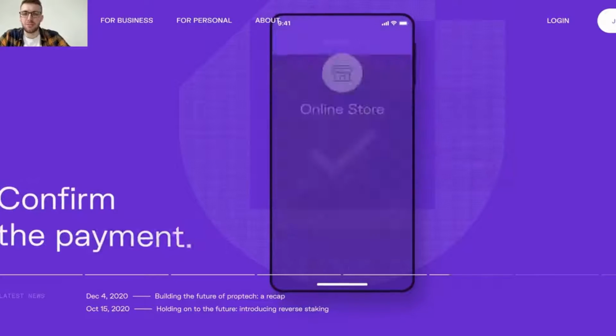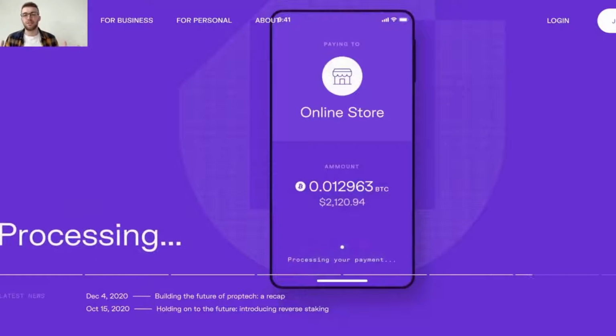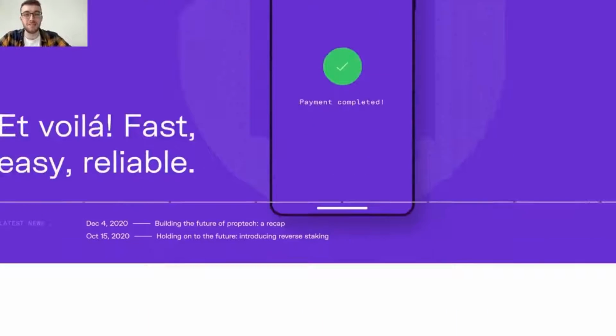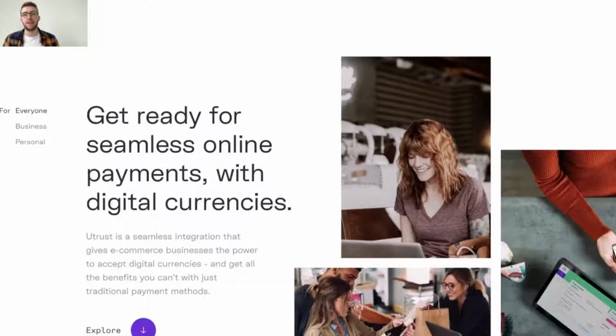So you may be asking yourself, Tom, what is Utrust? What is it supposed to do? Utrust is a very important project, in my opinion, because it has that real world use case. And on top of that as well, we're taking into account a lot of other things. So essentially, Utrust is like the PayPal for crypto. Now, you've heard that PayPal got into crypto last year, and that was a big thing. But Utrust was already there before PayPal.